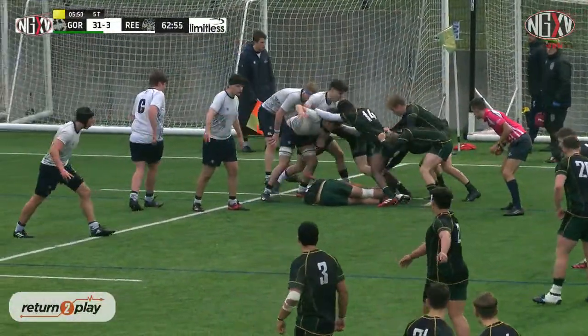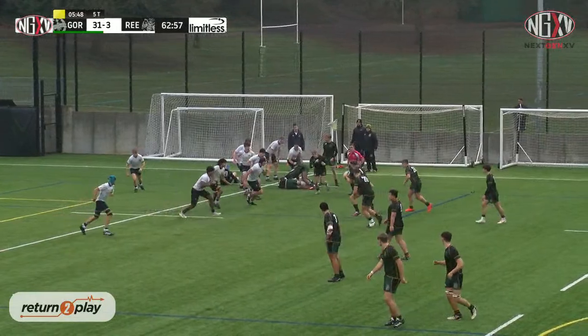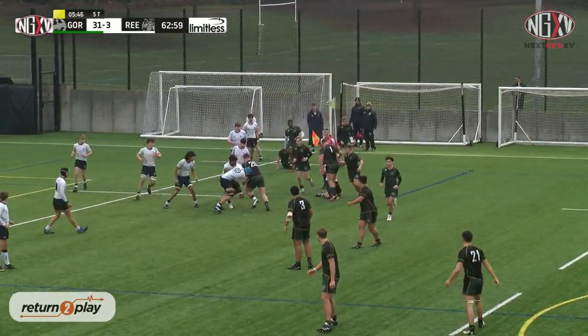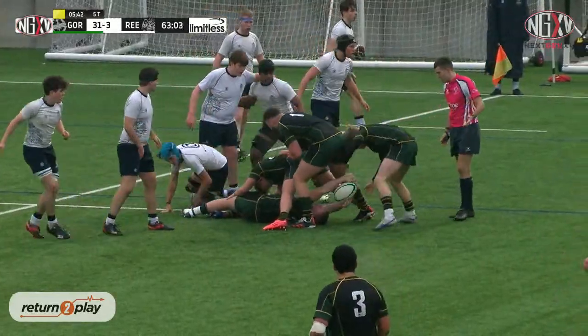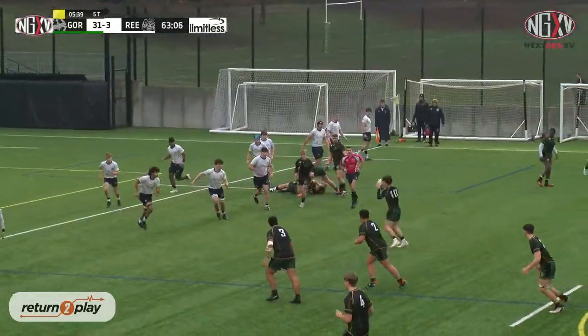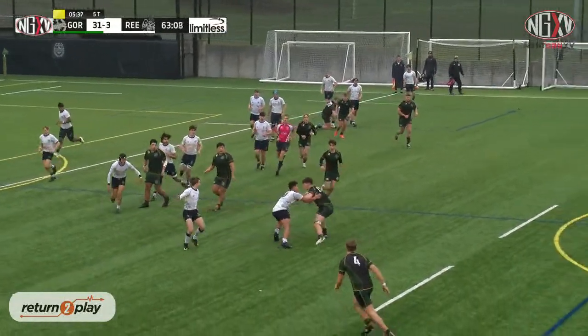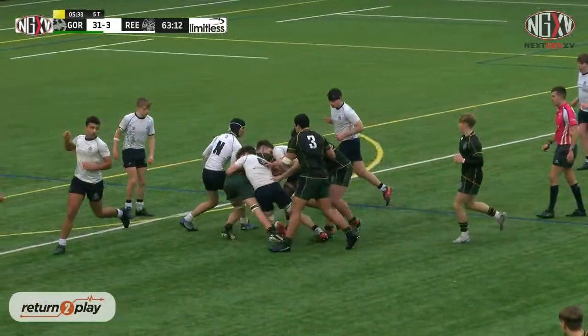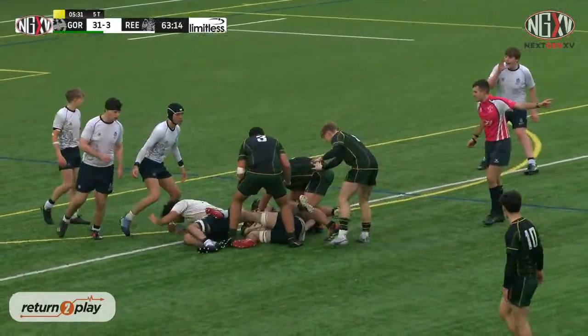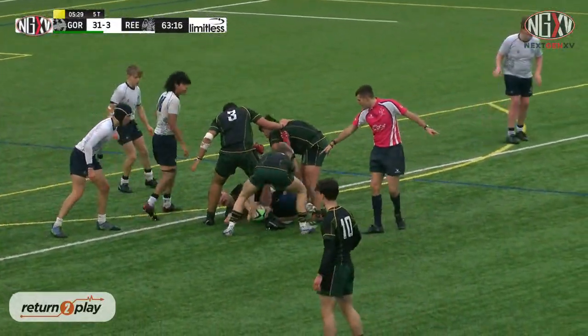No hands. Easy, stand up, stand up. Wallaker carrying again. He has been an absolute titan since he came on. It's great work as well from Robbie Heffernan. Roll Reeds! Ball is there, ball is there.